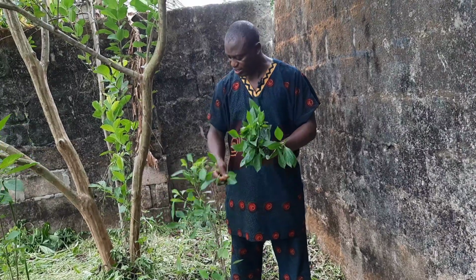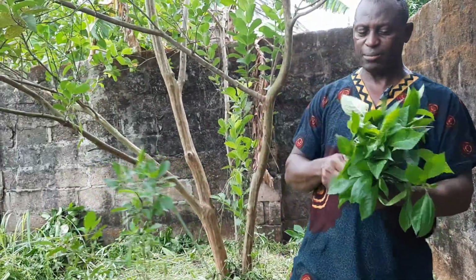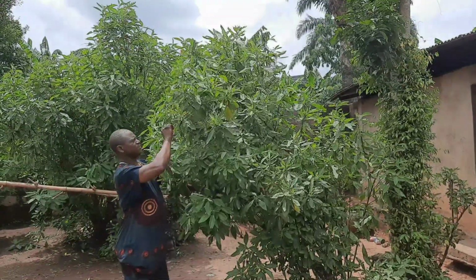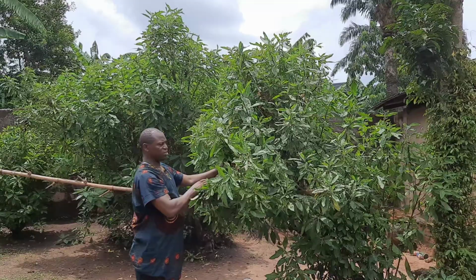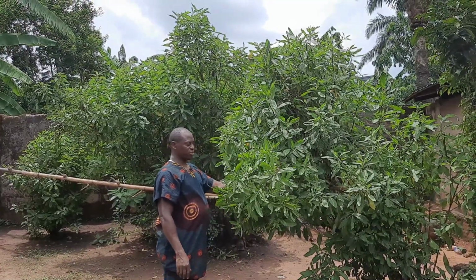Stop buying synthetic medication. Stop buying drugs for your poultry birds. This is the best organic plant that can take care of your poultry and livestock animals in a short period of time. This is scent leaf. Let's get the bitter leaf. Let's go there. You can see bitter leaf, fresh bitter leaf extract in curing coccidiosis and CRD in poultry.